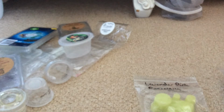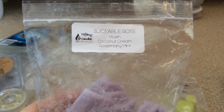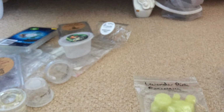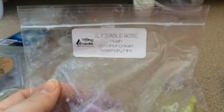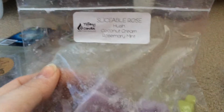Next one I have here is Tiffany's Sliceable Rose in Hush, Coconut Cream and Rosemary Mint. Hush is a bedtime blend by Tiffany's which has lavender in it. I can't remember the other scent note. But this one, on cold, see, this was such a long time ago, I can't really remember it. On cold, it's a lovely scent, but you do get more of that coconut cream than anything else. On warm, you can't smell anything. This one doesn't blend very well for me. It's not very strong on the lavender or the rosemary mint, which I would have loved it to be. Just being honest, I know some people really love this scent. I will try it again, so hopefully on another day it'll be a bit better.